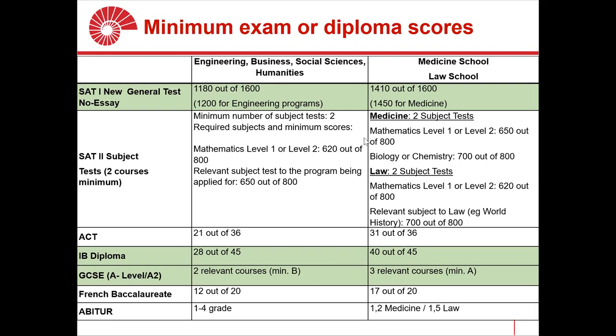Can we get work permission to cover our expenses? Well, international undergraduate students are not allowed to work in Turkey. However, if you manage to work at any company and they manage to apply for a work permit for you, then yes, you can apply.